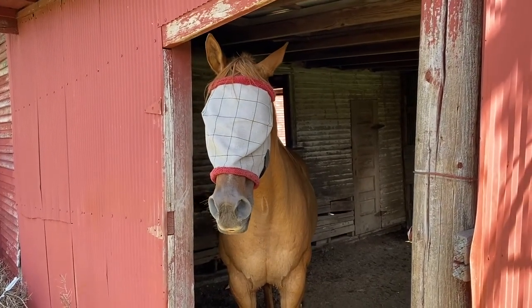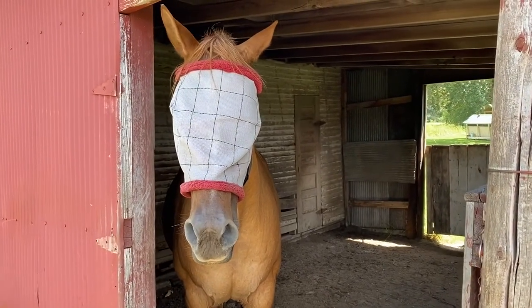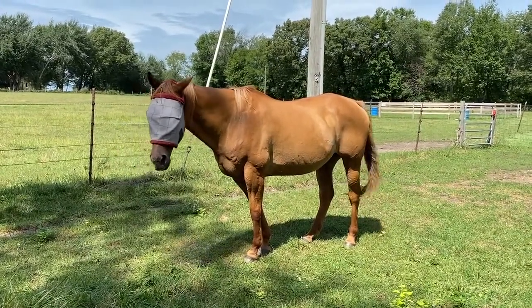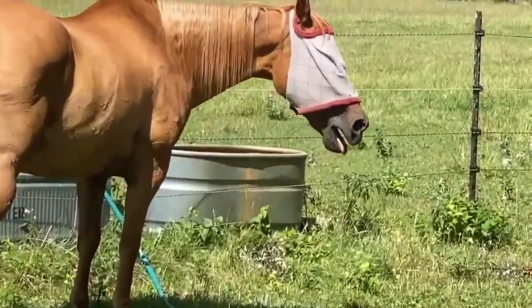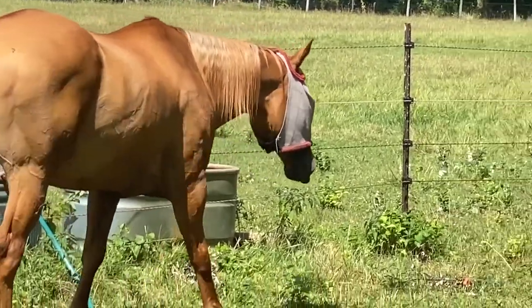This is Boogey. He's one of our Soul Farm horses. He's in his mid to late 20s, and when horses get older, they can have things just like people with their teeth that need attention. Sometimes they wear unevenly, they have sharp points, there can be decay, loose teeth, and he was showing signs of a little bit of discomfort, so I thought I would have our dentist out to take a look.